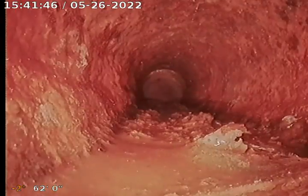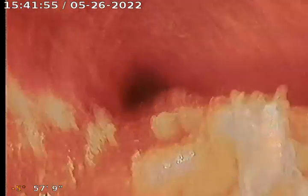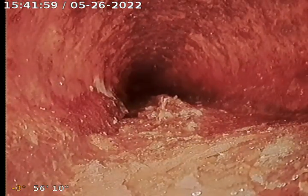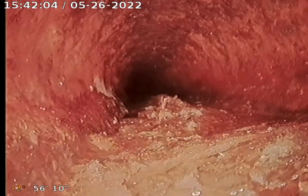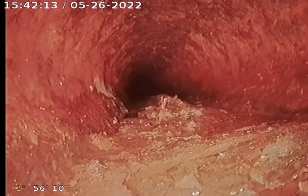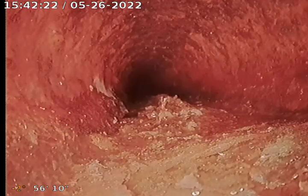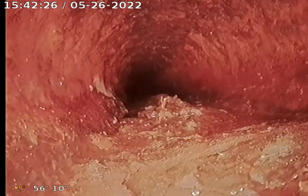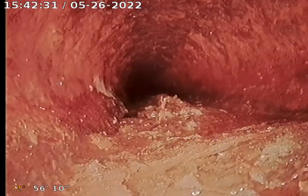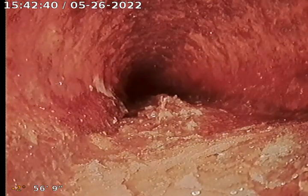And we'll make a little bit of a turn. And then we start transitioning back into our cast iron waistline. And as we continue to pull back in the cast iron waistline, you can see we do have quite a bit of buildup, quite a bit of debris in the cast iron waistline. So again, we'll continue to pull back so you can see all the debris. Here we go. And again, we'll just continue to pull back.